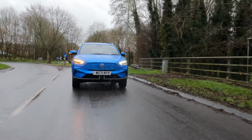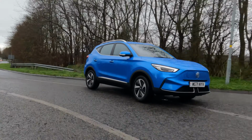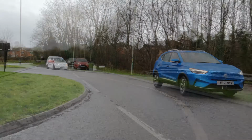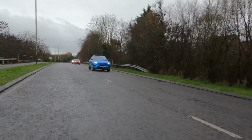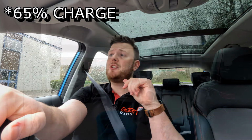Oh, I never get bored of electric cars' torque. But this one feels particularly meaty. Now the car has got an average range of 273 miles. This one in particular only pretty much does motorway journeys, as it's owned by the manager of the MG branch in Swindon. And even though it's at 65 miles of range, it's got 153 showing on the clock. So I believe what they say.